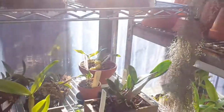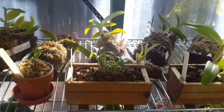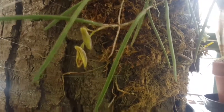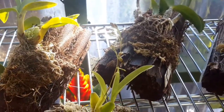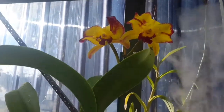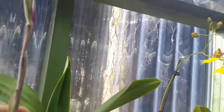But yeah, so having a bit of a disappointing day today, but never mind. I do have this little Dockrillia starting to open, which is good, exciting. The Oncidium Twinkle is getting bigger. That's looking okay. The Cattleya Fire Magic up there is still looking gorgeous. This unidentified, no ID one is going over now.